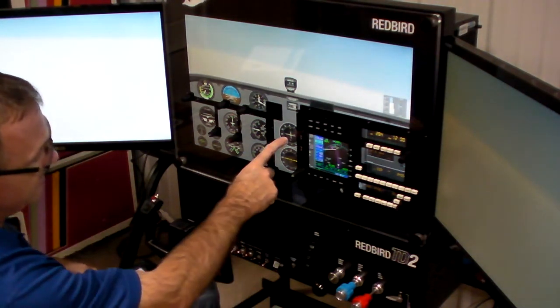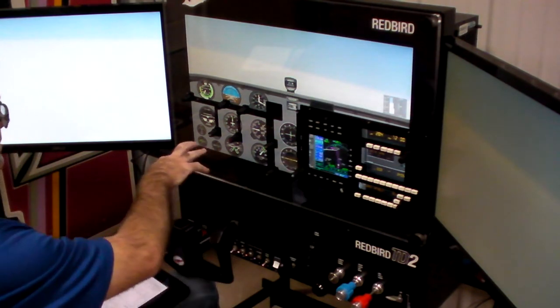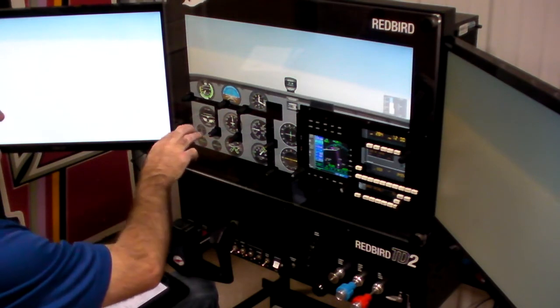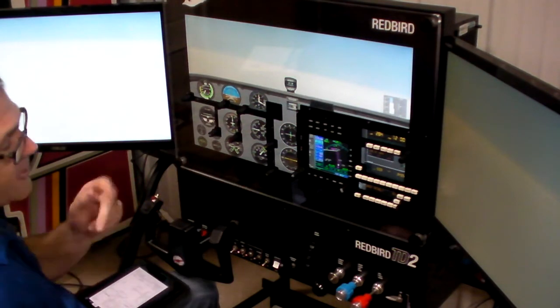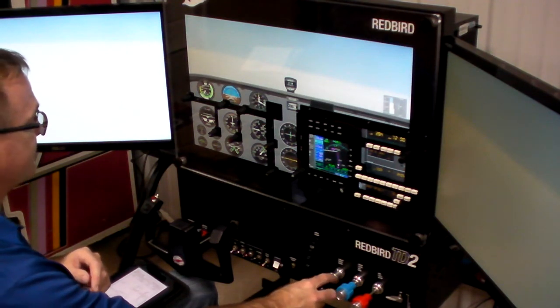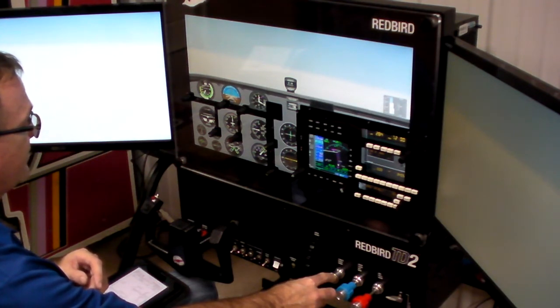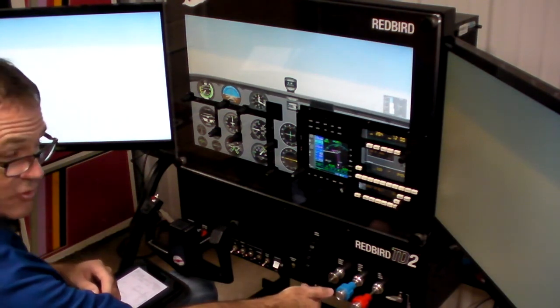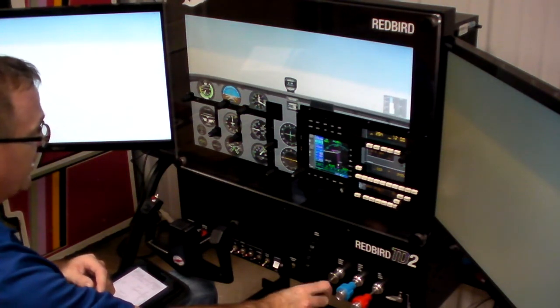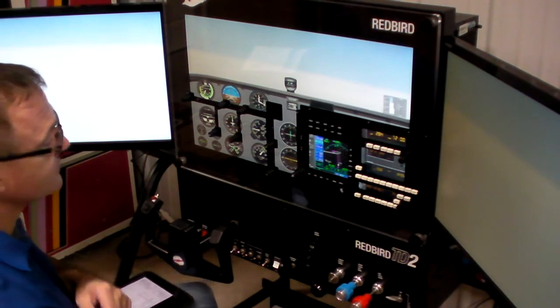So, it's tracking. It's close to the magenta line here. Gauges are in the green. Looking good, no failures, no warnings. At this point, I'll go ahead and back off a little power. I'm going to pull it back to 19 inches. So I've pulled back to 19. I can also twist this and do it slowly. There's exactly 19 now.